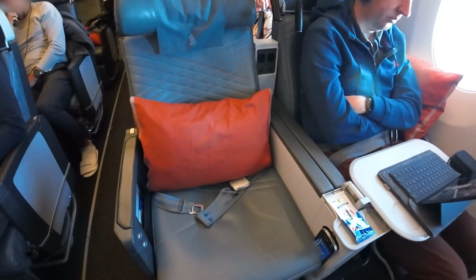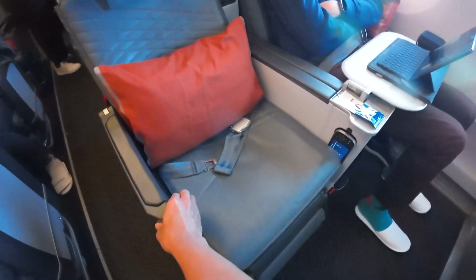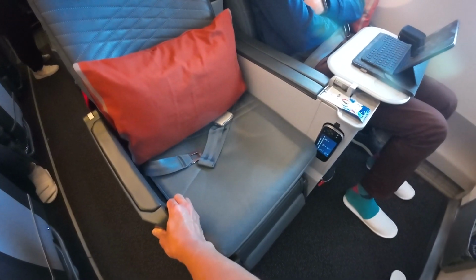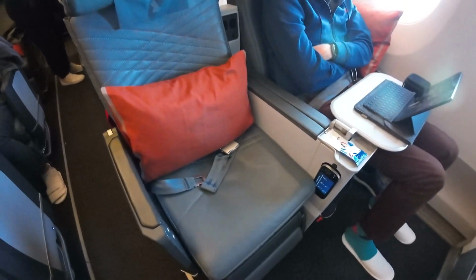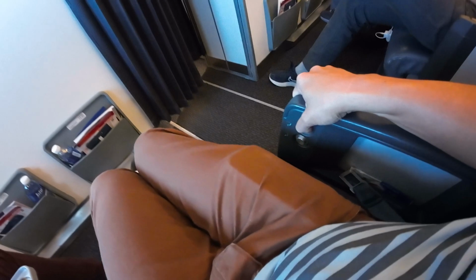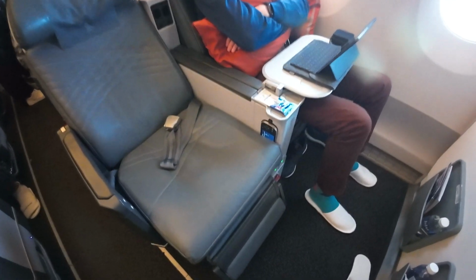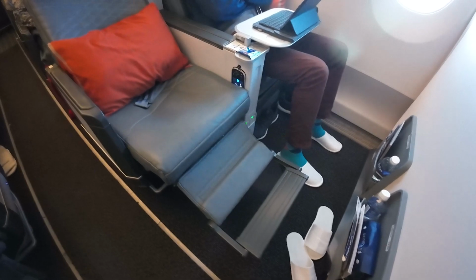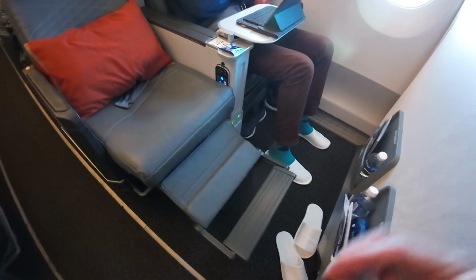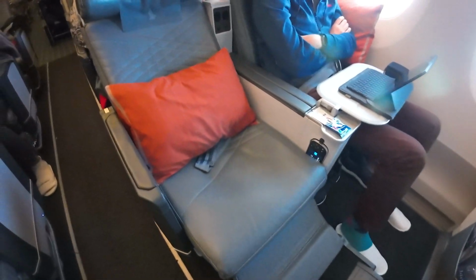Now let me show you the recline of the seat, the upper button. Just press it. That's the upright position. So I'm gonna press it now and push while pushing myself forward. This is the seat with a full recline. This is how it looks with the footrest and leg rest out, as well as the full recline of the seat.